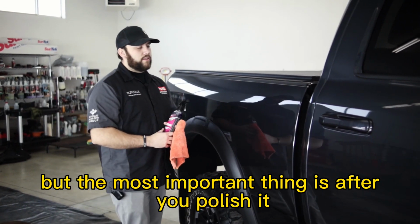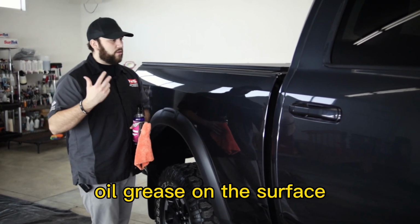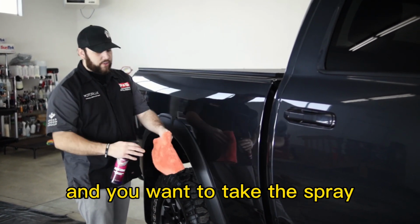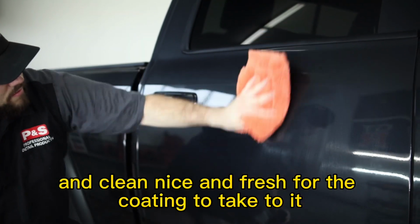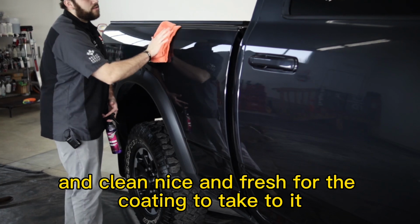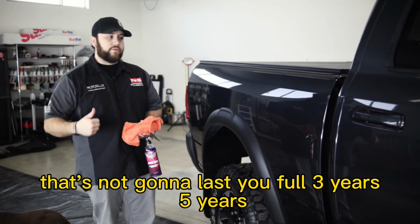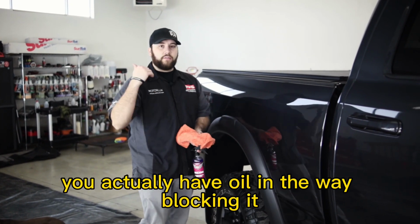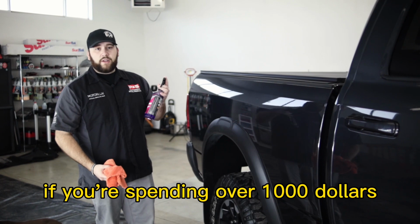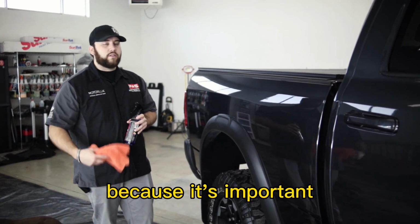But the most important thing is after you polish it and after you detail it, there's a little bit of wax, oil, grease on the surface, and you want to take the spray and wipe down the surface with this. This ensures it's nice and clean, nice and fresh for the coating to take to it. And if you don't do this step, you could have a coating that's not gonna last your full 3 years, 5 years, because it doesn't get a chance to bond to the surface. You actually have oil in the way, blocking it. If you're spending over $1,000, at least know what you're getting, know the process, because it's important.